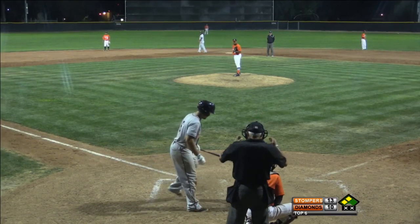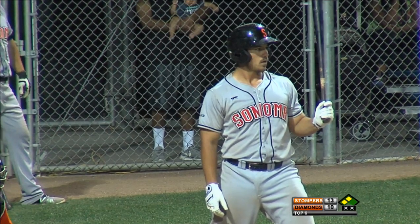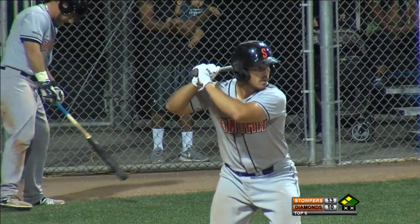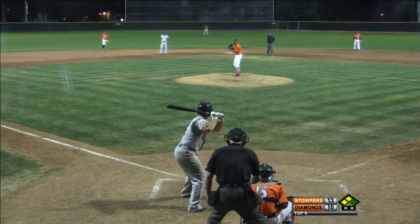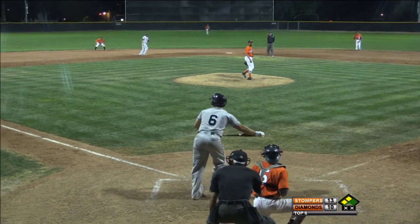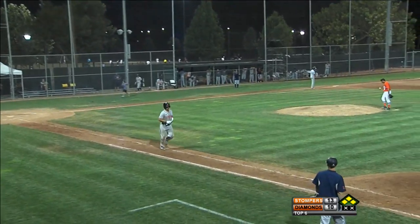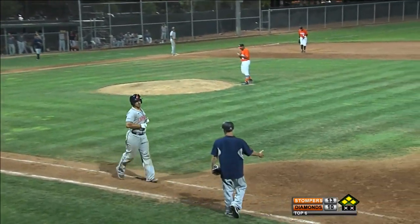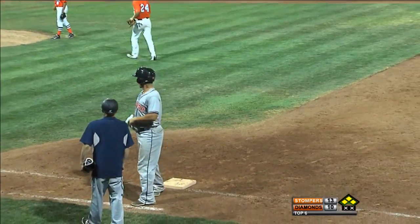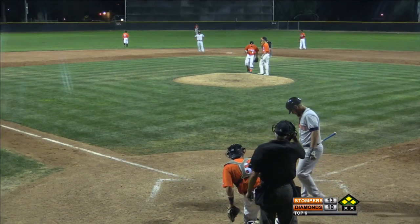On deck is Scott David. Scott David is on deck. Three balls and a strike now to Daniel Comstock, the catcher for Sonoma. That pitch is ball four, and they are loaded up. So that's a walk to Comstock. Carranza is on at second. On at third is Lococo. They're loaded up for Scott David.